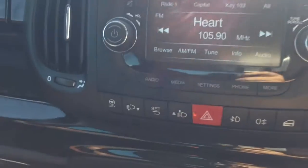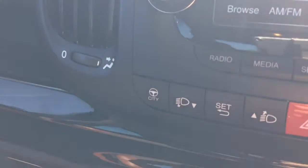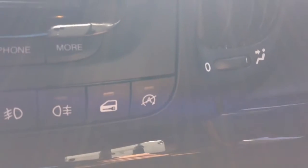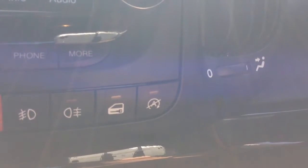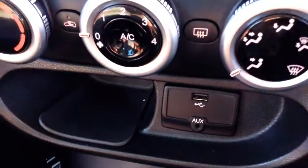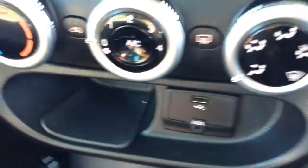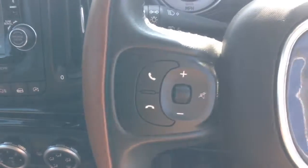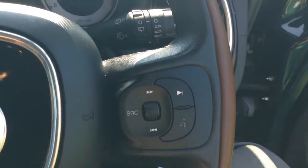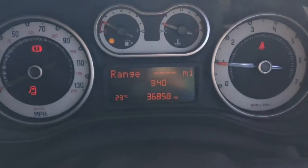Moving down then, you have your city steering to enable the steering to slacken off in those tighter areas, as well as your auto stop start technology. This allows the engine to switch off whilst idle, for example at lights, and then re-engages once the clutch is depressed. You have your air climate controls, as well as a power outlet, auxiliary input and USB input for all your various gadgets. On the steering wheel then, you have various audio controls, as well as your Bluetooth connectivity and voice activation, as well as your cruise control just behind.